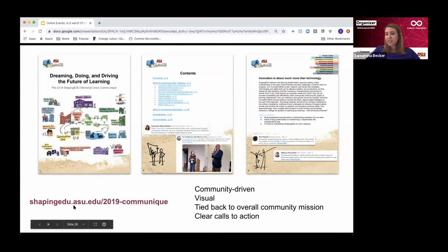It's really similar to Christina's example for our recent ShapingEDU conference. There were a ton of ideas, tweets, Google Docs, all kinds of assets. What we did was put it all together in a single communique that embedded the tweets, photos, and attendee perspectives that tied back to the overall community mission with clear calls to action. We disseminated it via email and in our Slack community. The people that actually participated were able to share it with their colleagues and other stakeholders to let them know, this is what we collectively accomplished together, and this is the direction this community is going based on my voice as a contribution.